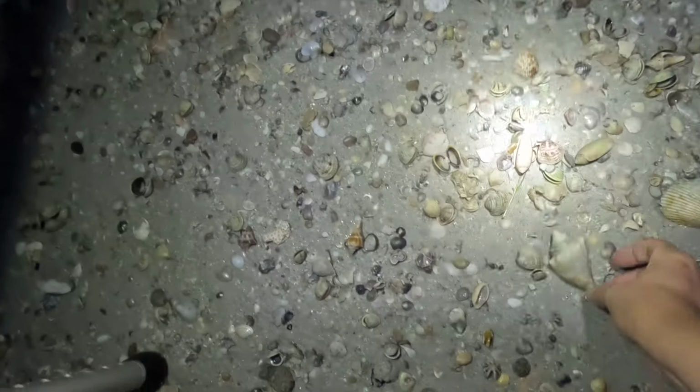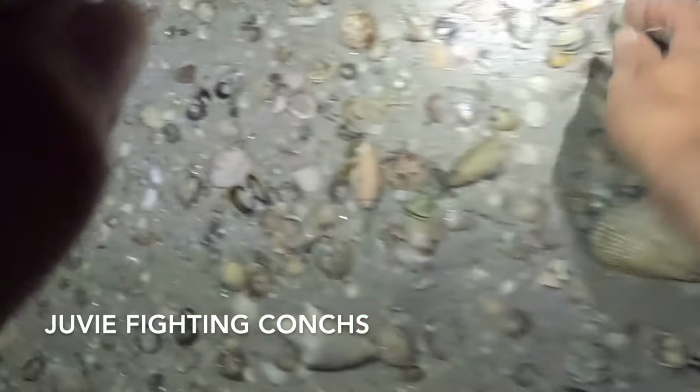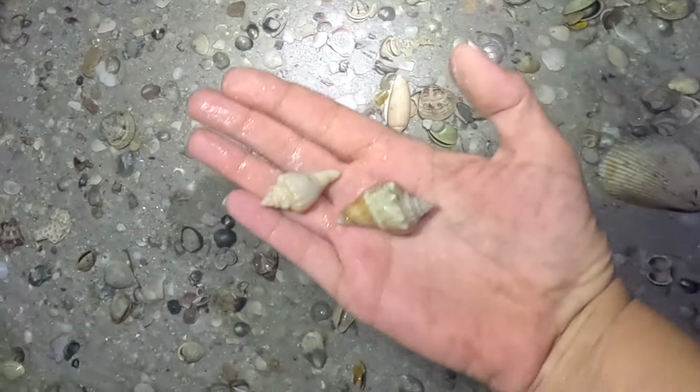Now, we're not the only folks here this morning. Got 5, 6 other people out here besides me and John, so remember what I said, the early sheller gets the whelk. Or in this case, the juvenile fighting conch. And there's another one. There's some nice little baby fighting conchs here. Cute, cute.